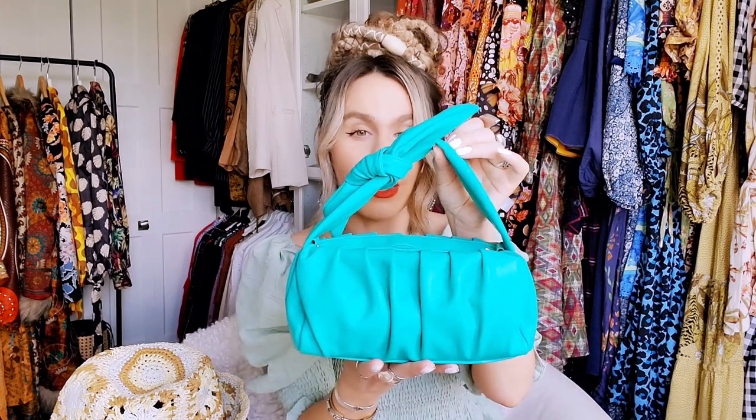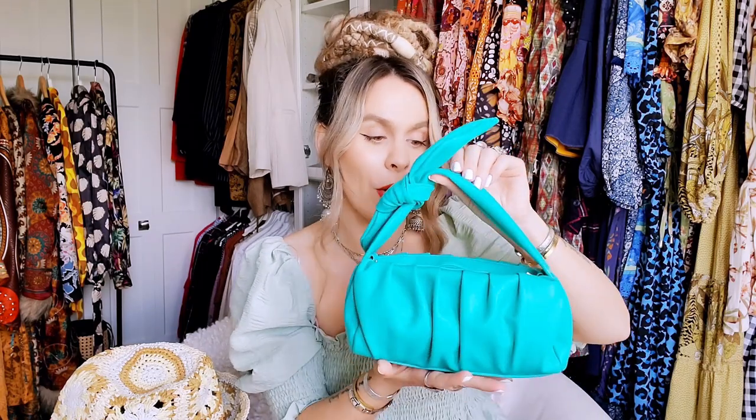I ended up paying $39, which is a little bit pricier for a purse, especially when I have a million purses. But there was something so different and it was calling to me and I loved the color and just the cute look of it. I think it's very girly. I wore it last time when I went shopping with my mom. I wore it with a black and white dress and I thought it looked so cute. It added that little extra something to my outfit and it's very girly and feminine. Super happy about this purse.